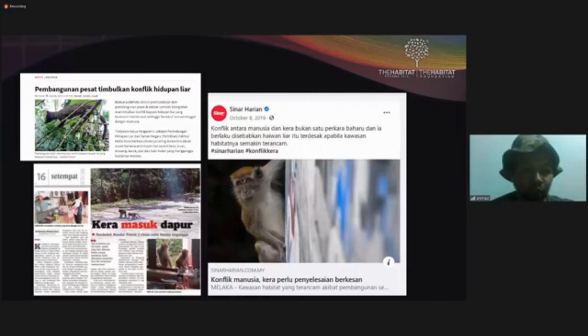And macaques, like the news article that I'm showing there on the slide, kera masuk dapur. You end up having more of such problems. With the mangrove forest now, the macaques can go and look for their own food in the forest. They can go and eat the crabs. They can go and eat any other animals that they can find in the mud flat by the river and all. But then, without the forest, where would they go? Into your house, into someone's house, into someone's kitchen. Okay, next.